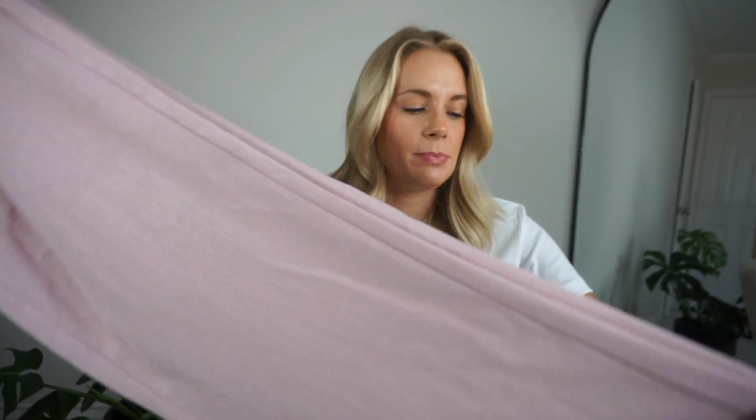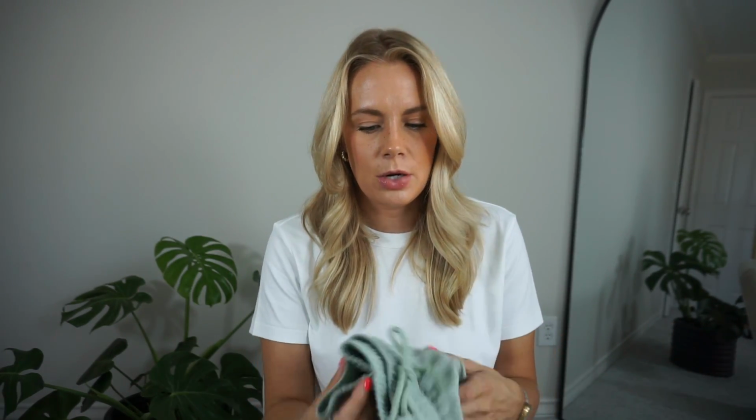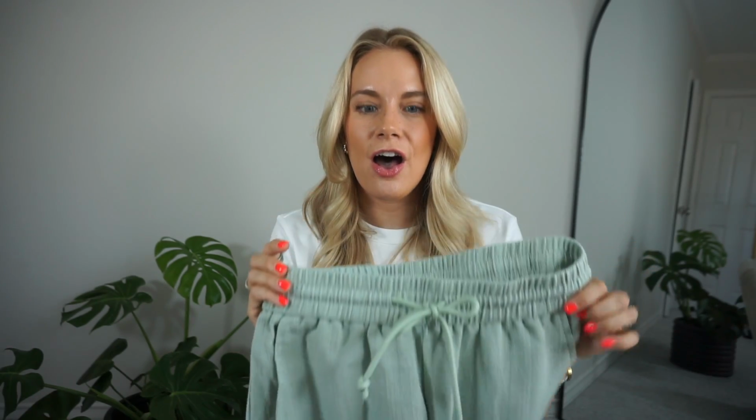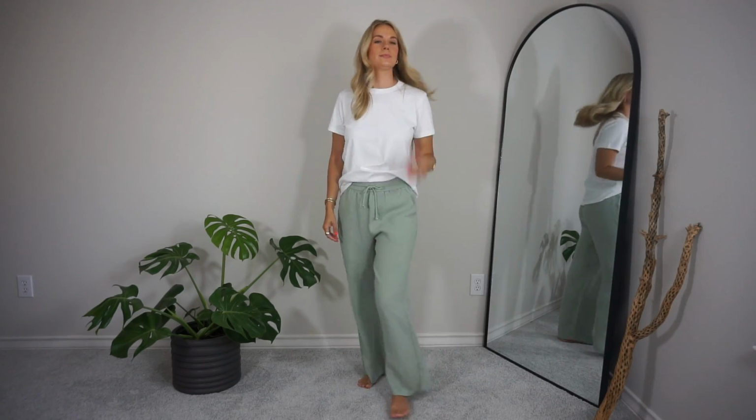So I got this beautiful pink. They also do have a hem that you could let out if you just needed an inch or two, but that's a lot of work. And then this, I love this color. I think this is stunning. This would also make a really cute bathing suit cover up, like over a white bathing suit or brown or whatever. But this sort of green tea color is everything to me.